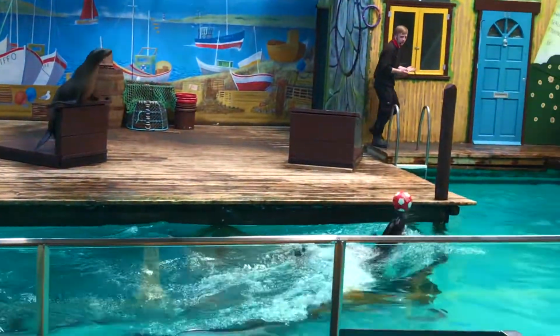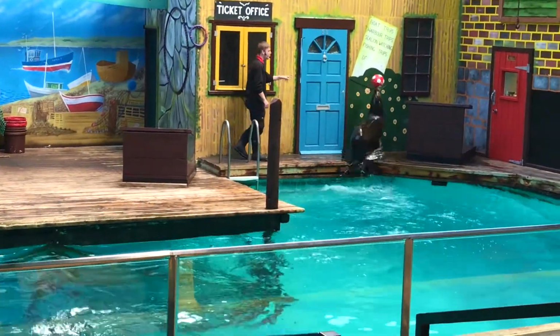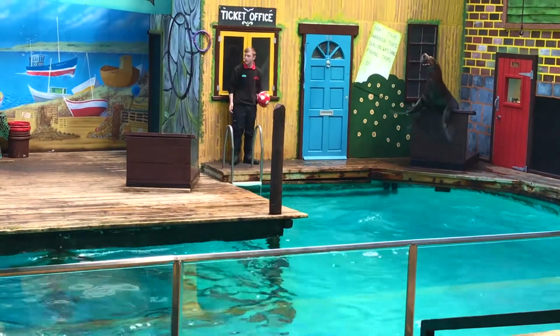So just by listening to those whiskers, sea lions can find their food and they can balance the football on their nose as well. Last little bit, yeah, give them both a nice big round of applause. That was a good start, that was.